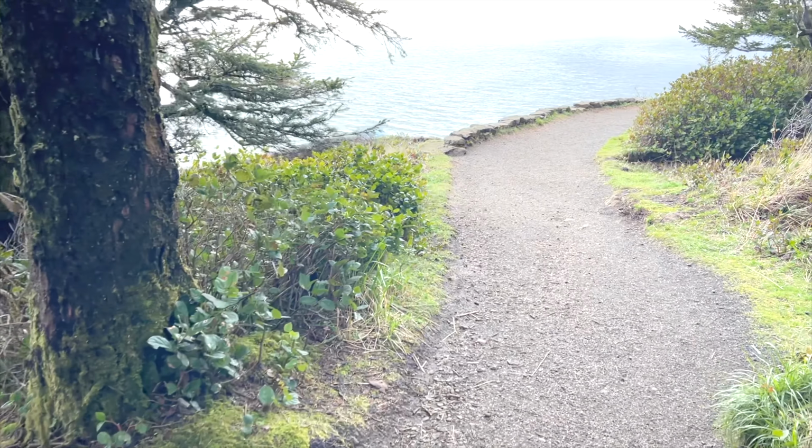So we decided to come across the street from Devil's Churn to Cape Perpetua. We're just going to walk. There's a trail down here just a ways. It's got some really good views up here. If you're in the area at Devil's Churn, you might as well stop here and come up and check it out.